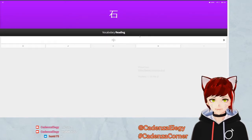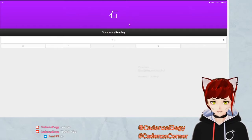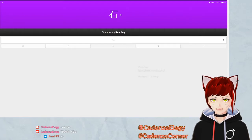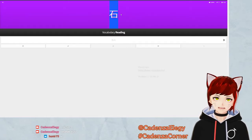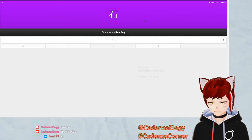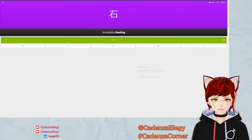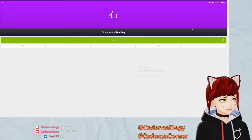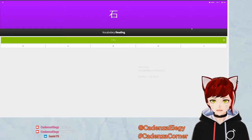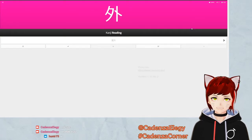The ones with the pink background are for kanji, not vocabulary, and the ones with, I think this is purple, right? I'm somewhat colorblind. I think this is purple, but with a purple background, it's vocabulary. So this is stone. Ishi. For the vocabulary, it actually gives you audio feedback as well, whether you're getting it right or wrong, so that's another way to help you memorize important words. Yeah, this is outside.